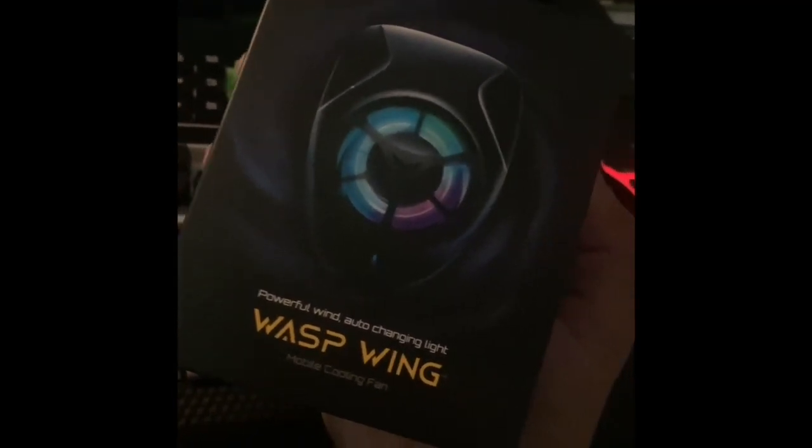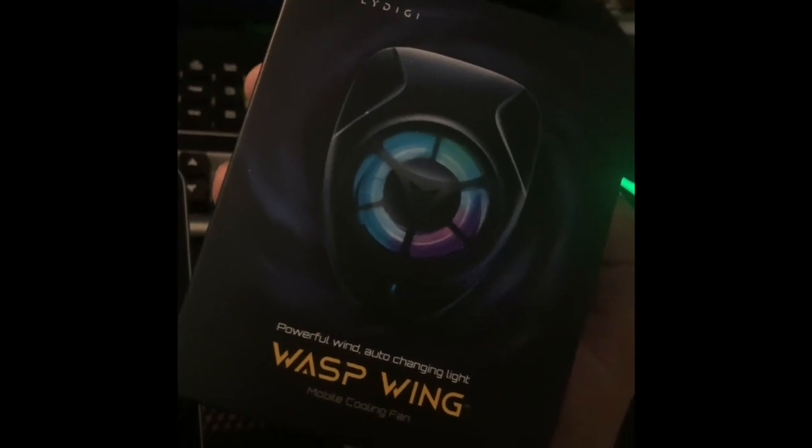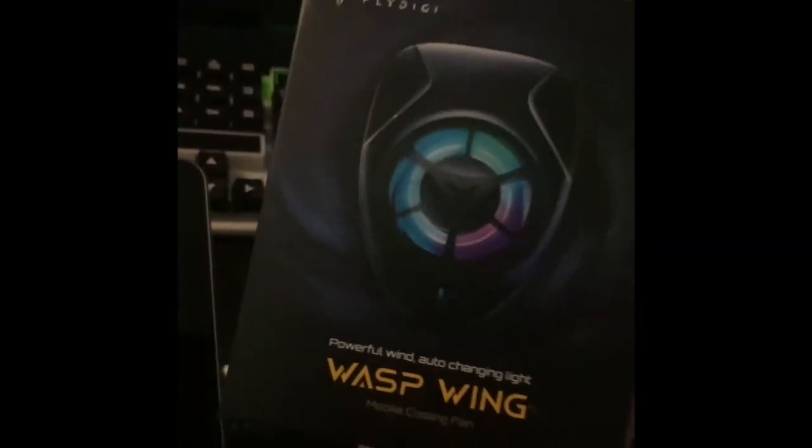And I know sometimes it hurts your fingers when the phone is hot, or you probably have to stop playing COD Mobile just for a couple minutes for it to cool back down. But this definitely helps out a lot, especially for phones. Never tried it on a tablet. I don't think it would even work on a tablet, honestly. But on the phone, it is perfect. So you guys should definitely get that one.